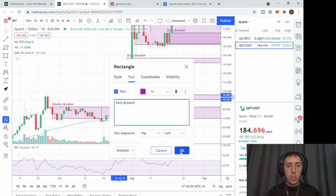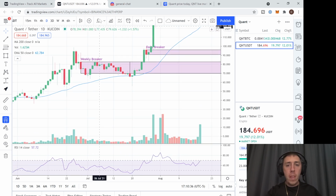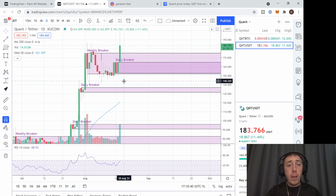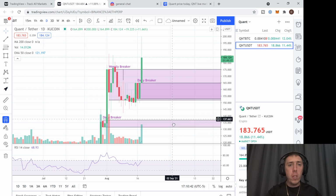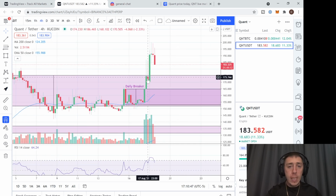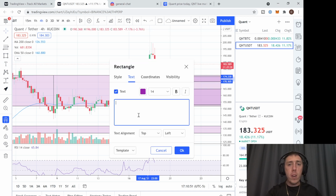All right, awesome. So let's see anything else I really see. Not much. I think that's basically it on this chart, especially the most recent price action. We're going to go to the 4 hour. Okay. Once again, very strong level. This is going to be a 4 hour breaker.